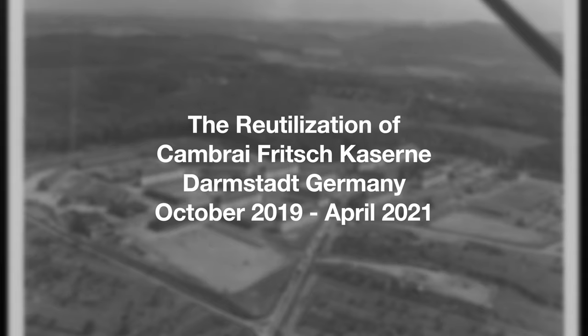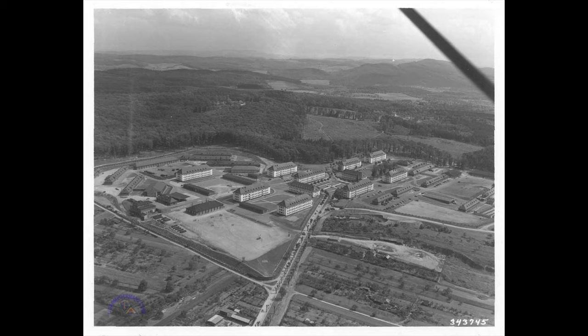And if you did not know, Darmstadt was the host of two army bases, Kelly Barracks and Cambrai Fritsch Kaserne, up until 2007 when the military left. And for the last 13 or so years, the base lay dormant. And now the Germans have been rebuilding there.